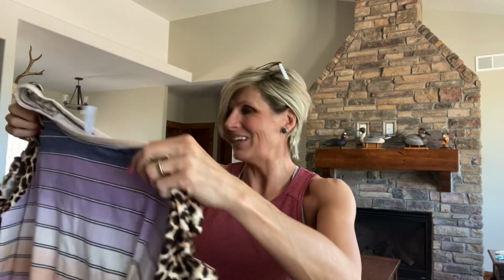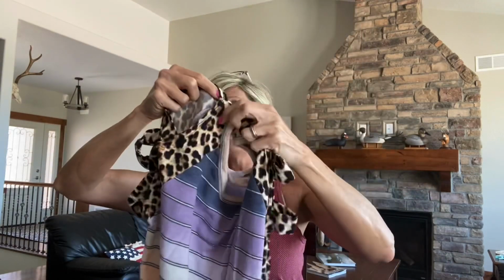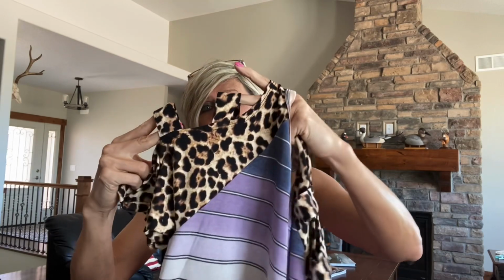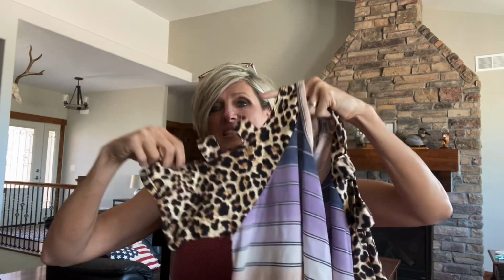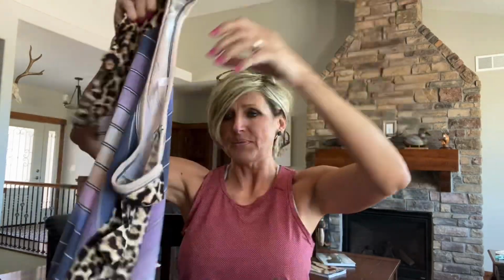And there's more. Wait, there's more. We have a ginsu. Oh, no, we don't. I've always wanted one, but I don't have one. Okay, cute. Whenever you put leopard with anything, I'm in. I don't care, I'm in. So look at this fun strappy cold shoulder. It's strapalicious, okay? And stripes.